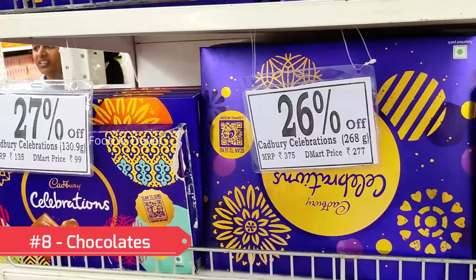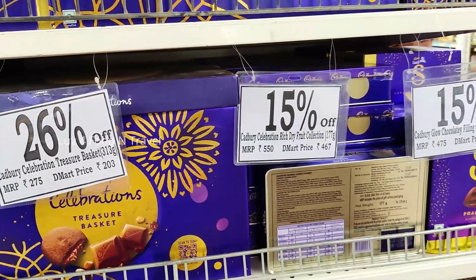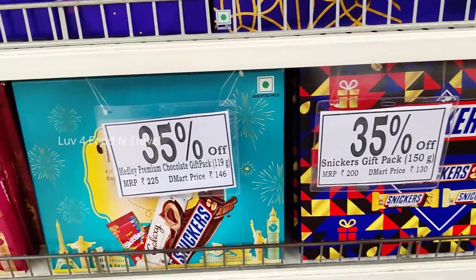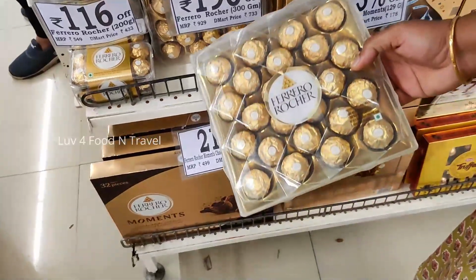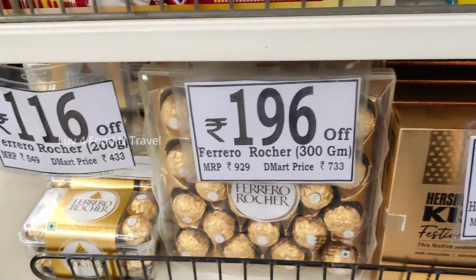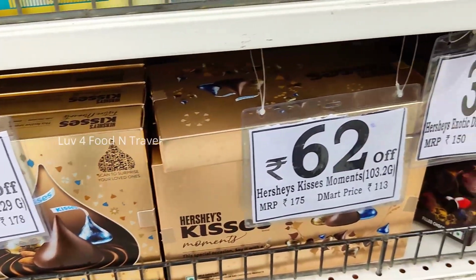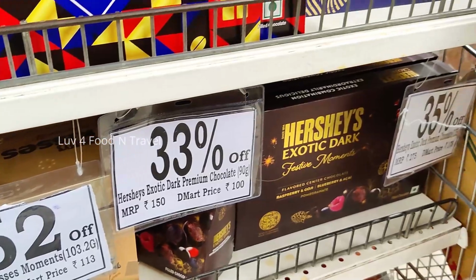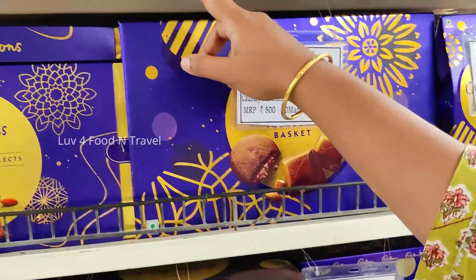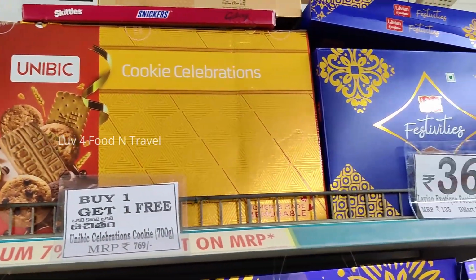If you plan to give chocolates to your family and friends for this Diwali, then you can surely visit Dmart and see all the chocolate hampers that are on discount. Right from Indian chocolates to international brands, Dmart has different hampers on good discount. The MRP and the selling price of Dmart is written very clear for customers to make a decision easily. On a general note, chocolates had a discount of 25 to 30% on the MRP. For cookies, I saw buy one get one free on Unibig cookie gift hamper.